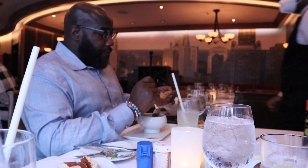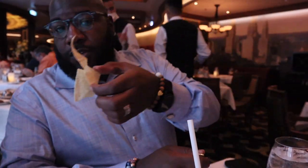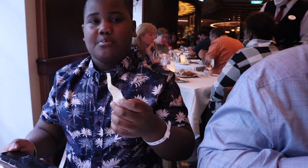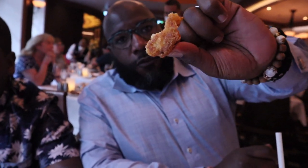What's the lobster bisque taste like, Ray? It's very creamy. Very fresh. These are freshly made croutons, and I'm not sure what she said these were, but these look good too. Here, Isaiah, try that chip. Yeah. These croutons are amazing though. Fresh. Freshly made croutons. They taste good in the soup.